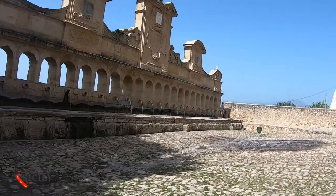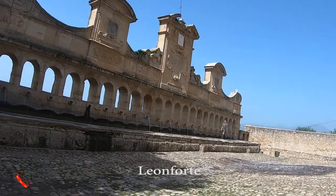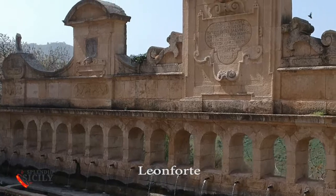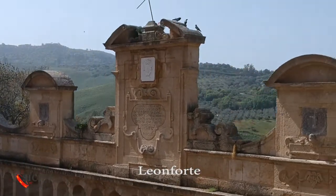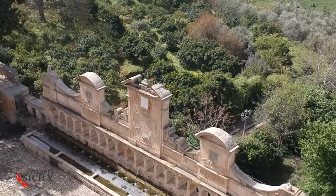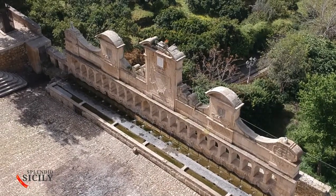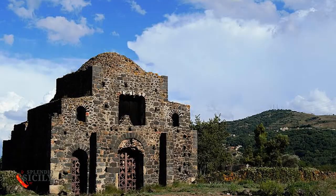We are in the center of Sicily, and this is the monumental Gran Fonte fountain in Leonforte, built in 1651. It has 24 large spouts from which water flows, and 22 small windows that open into a panorama made of endless expanses of wheat. It was both a watering hole and a sink.